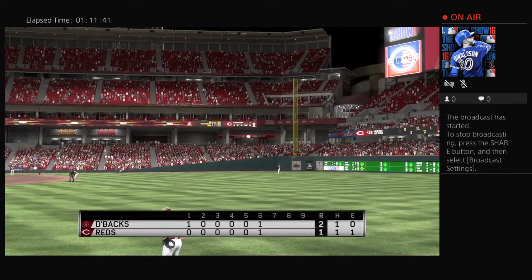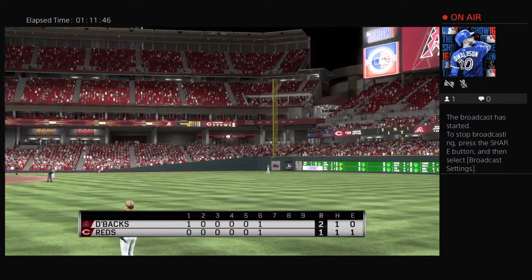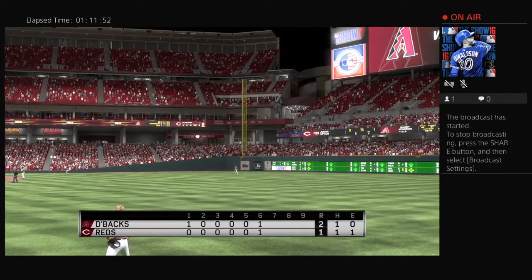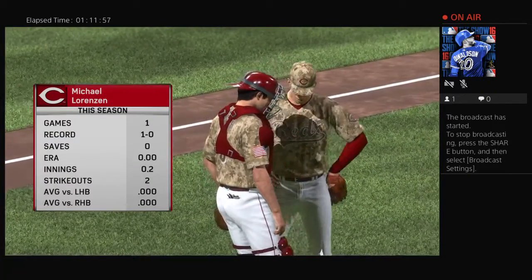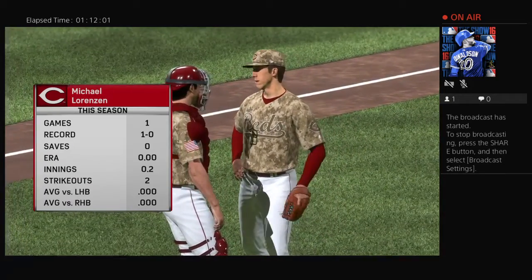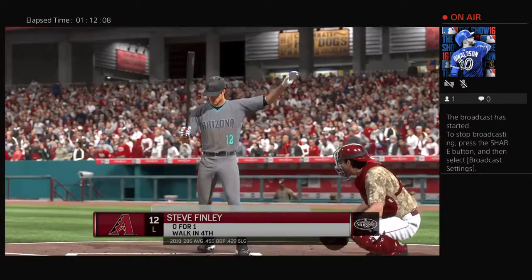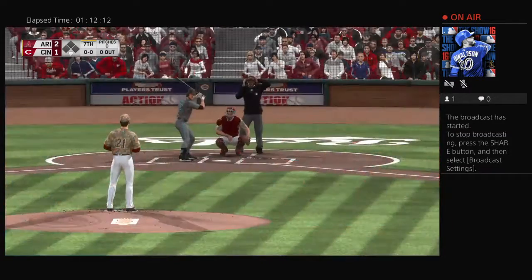Back here at Great American Ballpark in Cincinnati. We're on to the 7th with the Diamondbacks out in front. And before we get the inning underway, let's get a look at our game summary to this point. Michael Lorenzen is on to pitch from the bullpen now to start inning number 7. Number 21, Michael Lorenzen. Coming to the plate now, Steve Finley. He'll be tasked with starting things as we begin the 7th.